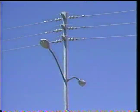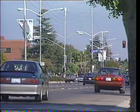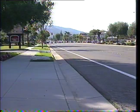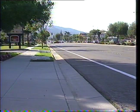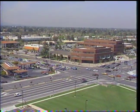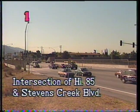Street lighting is a conventional Cobra style, and utility wires are located above ground in the median between Stelling Road and De Anza Boulevard, and below ground for the remaining area. In general, the design lacks character and does not successfully fulfill the goals of providing a unique pedestrian-oriented gathering place. And now let's begin our tour of the heart of the city at the intersection of Highway 85 and Stevens Creek Boulevard.